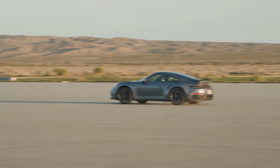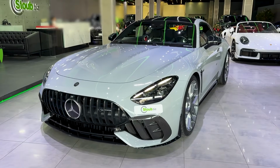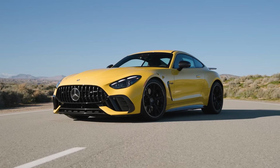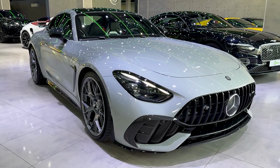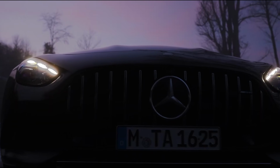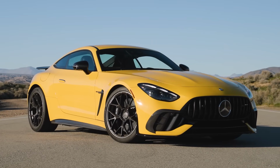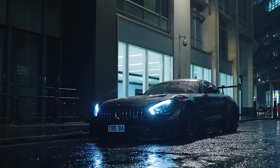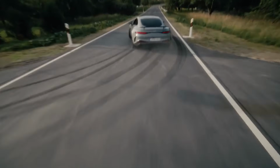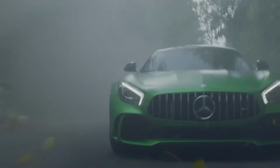A Nürburgring lap of 7:15 puts it in the territory reserved for mid-engine supercars that weigh 1,000 pounds less. The Pro suffix is an engineering philosophy, not a marketing badge. AMG buried 6 dedicated cooling radiators across the car, 2 for the engine tucked inside the front wheel arcs, plus individual units for the front diff, rear diff, and transfer case, so the drivetrain stays ice cold when you're stacking hot laps that would cook lesser machines.